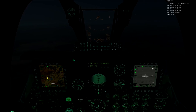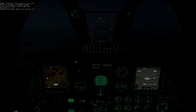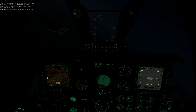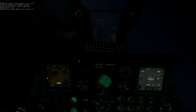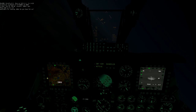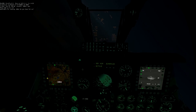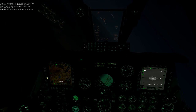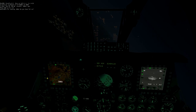Firefly, check in 15 Firefly minutes. 6-1. This is Colt 1-1-2. A-10. 0 nautical. Southwest of IP. Banks. 9,000. I have SUU-25, Mark 82, rockets, 2,200 gun. Playtime is 0 plus 15. Available for tasking. What do you have for us?